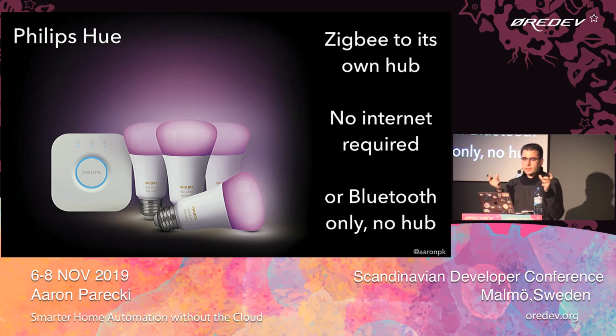the bulbs themselves talk Zigbee, which is a protocol for doing this sort of device control. They talk directly to Philips Hue's own hub, and this little hub is a device that actually has an HTTP server on it, which means I now have a completely locally controlled system to deal with the lights. No internet required for this to work. Some of the new bulbs actually have Bluetooth as well, which means your phone can talk directly to the bulbs. They say they only support about 10 devices in that mode, so I like to use the hub instead.